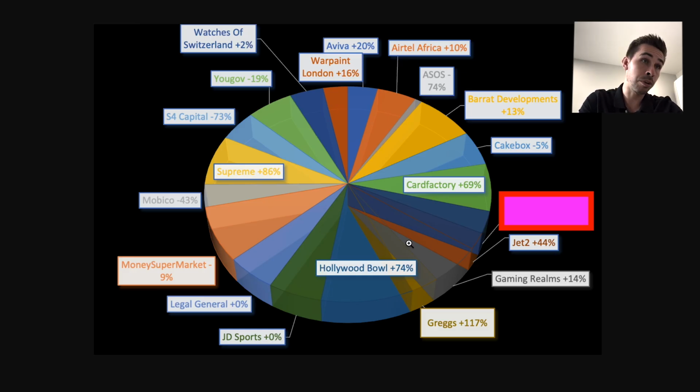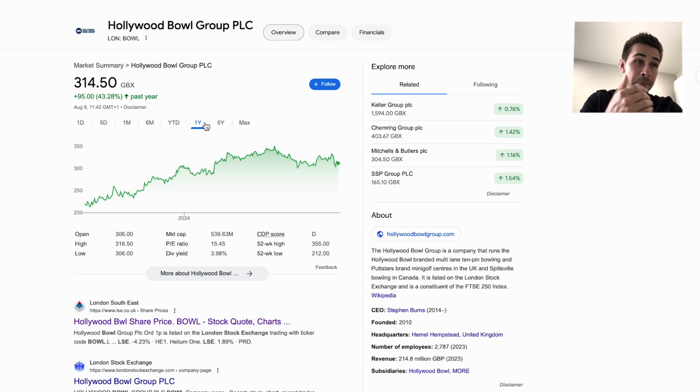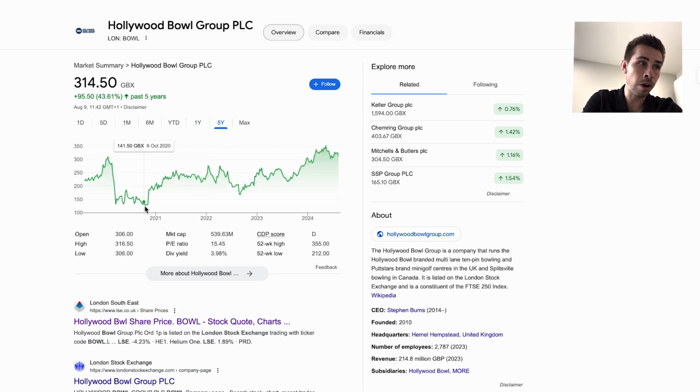The next one is Hollywood Bowl. Obviously been once again a long hold in the channel, up 74%. Once again, a lot of averaging up going on in this business. I keep adding into this one because it's a good winner, good performer. From where I started buying during the CV times, it's up 134%. But I keep averaging up, like I said, and collect a 4% dividend yield. So you add the dividend yield on top over the last 3-4 years, you're up nearly close to 100% on this one. And 15 times earnings, I think that's cheap for this company.